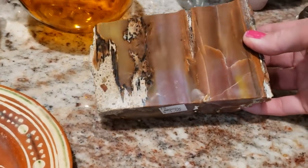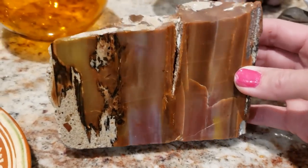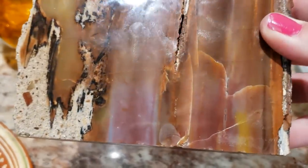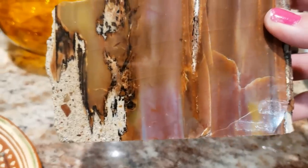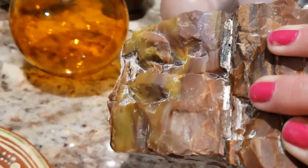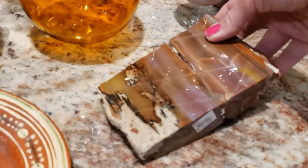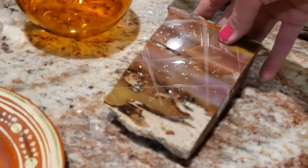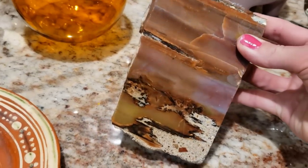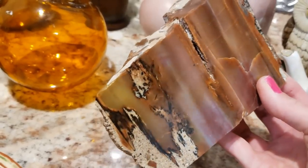Here is the gorgeous, gorgeous piece of agate that Jake found. It has been cut and polished. It does have some surface cracks in it, as you can see. But it's a really gorgeous piece, probably intended as a paperweight. But it would be fabulous just as a display piece. He paid $3 for it, and he is excited to take your offers for purchase.